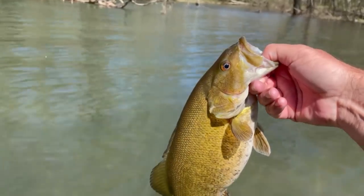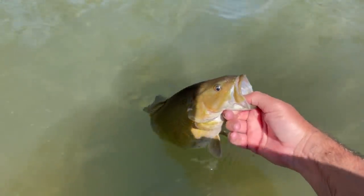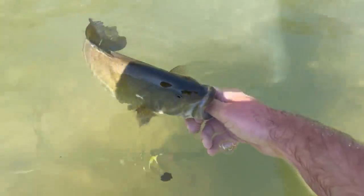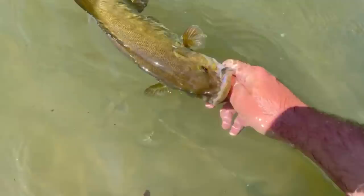Let's video that. I dropped my pole in the water. I was trying to hang on to it, so it's right down in there. Oh, but I can grab it real quick. And we might be able to hopefully find a few more. I'm hoping that they're coming and going out of this spot.